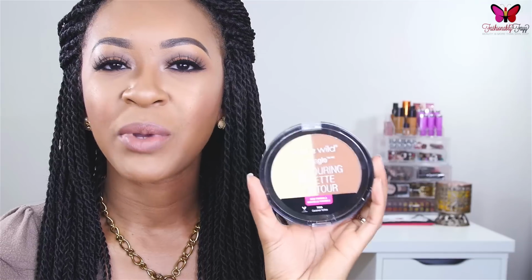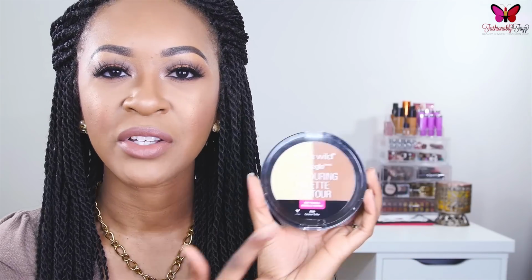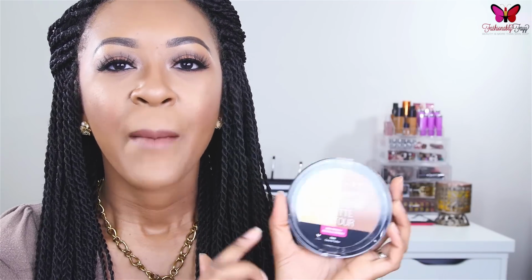So the last two products that I want to share with you guys are contour palettes. The first one that I want to share with you is the Wet n Wild Contouring Palette. If you've been watching my recent makeup tutorials, you've probably already seen this in action, but I recently have been getting a little bit more into Wet n Wild.